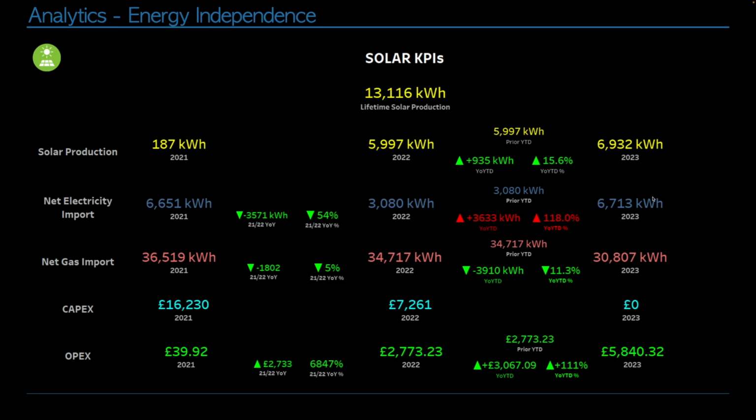Looking at electricity import, we have imported 6,713 kilowatt hours in 2023. Compared to the year before, we imported 3,080, so we have pulled an additional 3,633, or an additional 118%. So that is massive, and like I've been saying all year, it's due to the electric car. We are charging off-peak from the grid compared to the year before, where we drove a lot less and we had free credit from Audi to use up.